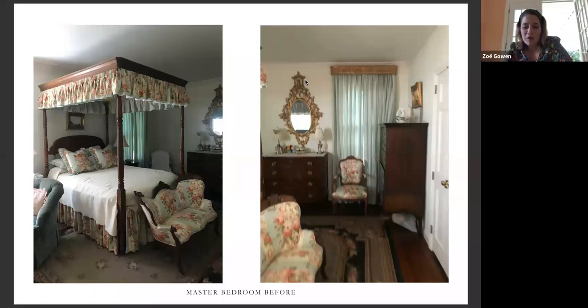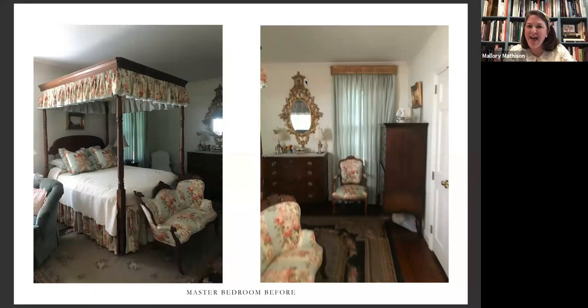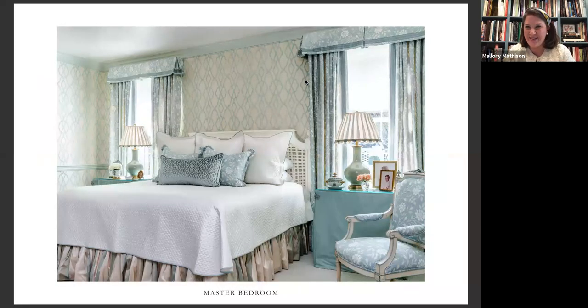Okay, so let's talk about the master bedroom before. What is going on with this bed? I kind of want to keep it. I know, I love that really traditional canopy bed. I don't even think it was a true full size. It's a very old bed, so it was really small. And we ended up coming in with a king size bed that was needed. But I know that was a sweet canopy bed.